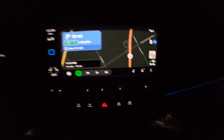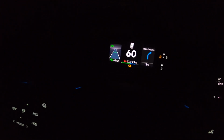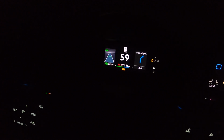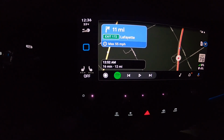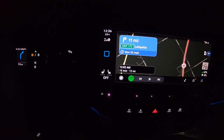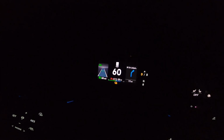We're kind of pushing limits here. We're going to get to Lafayette with 4% charge, and we have entered the danger zone where she's ticking down. We're at 9%. We got 25 miles of range left, but only 13 to go. So we should still hit target, all right, and not go into turtle mode. I don't want to experience turtle mode, but we're rolling.